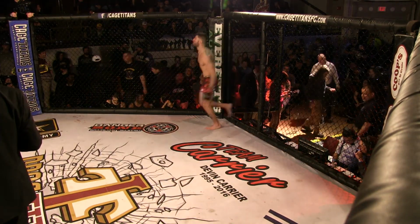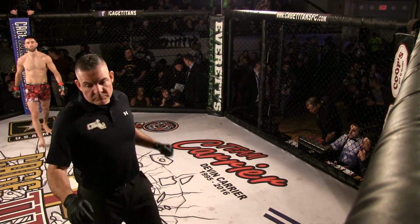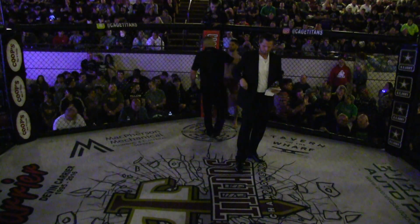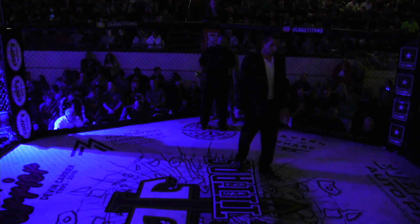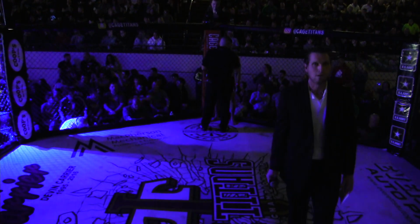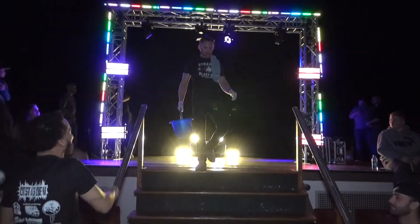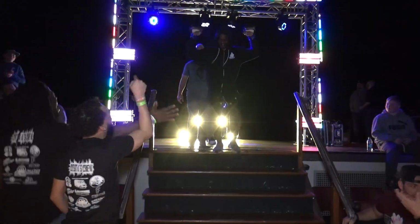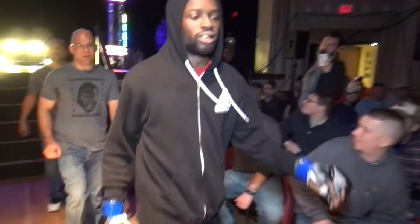Fouad Shahin makes his first walk to the Cage Titans cage, and this time for gold. Only title fight of the night. Arthur Mpofu has looked sensational through 6 rounds of action in the Cage Titans cage, his most recent win coming over Daniel Pena.